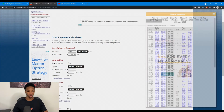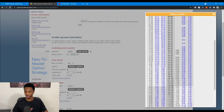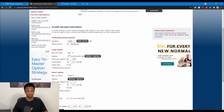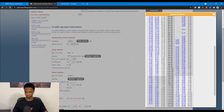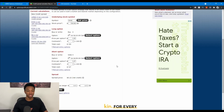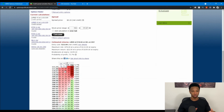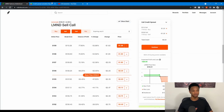So right here where it says buy, we'll make sure that we're on the same expiration. We'll scroll down to 110, and then we'll write, which is selling the 109. And this just pretty much replicates that same option we had in Robinhood. And if I go to click calculate, we'll see that it gives us a graph on how we can profit from this trade. Now, as we all know, Lemonade is right around $105.